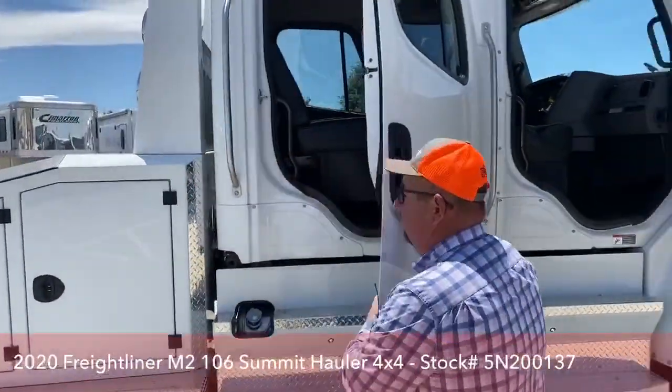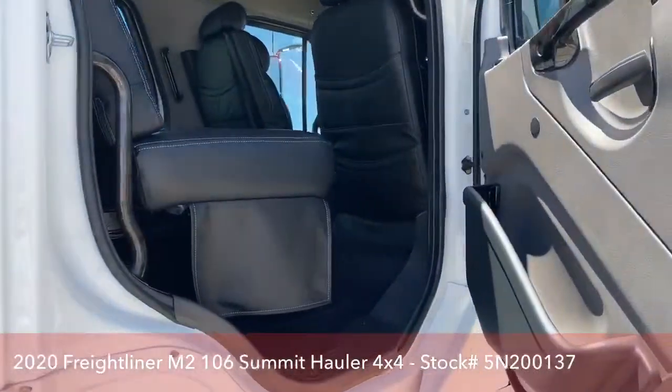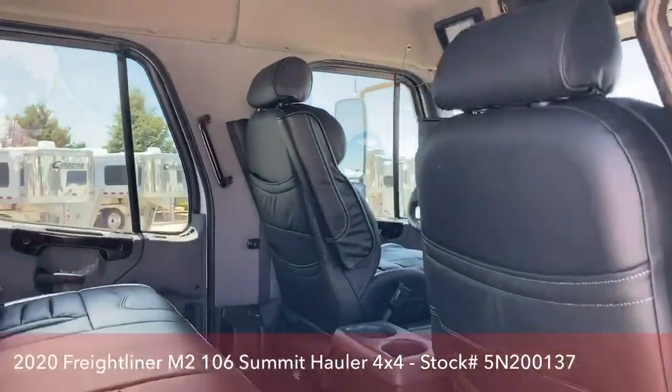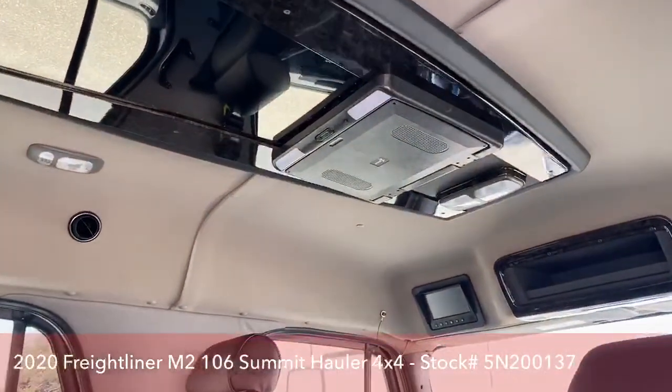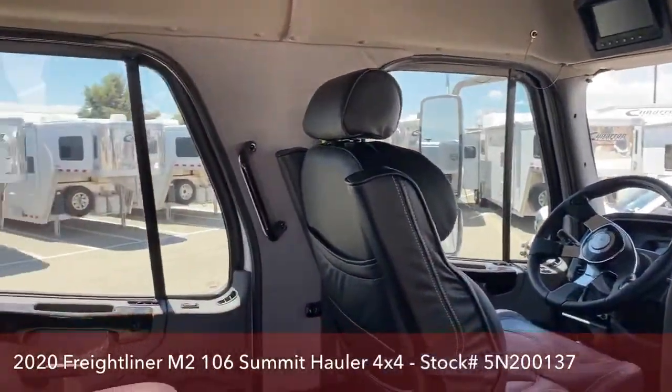Another shot of the inside. From this angle, it gives us a really good shot of the DVD player up high. As you will notice, a very plush black leather. That is the most comfortable seats on the market.